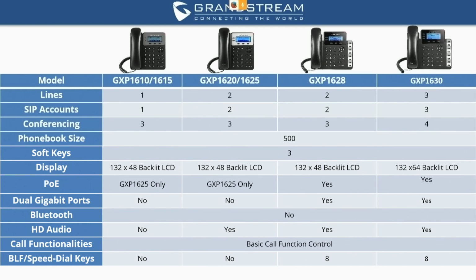So the 1600 series is broken up into 6 different models. We have the GXP 1610 and 1615 on the left. Those 2 models are going to give you one line, one SIP account, and the device does not offer HD audio. The difference between the 1615 and the 1610 is that the 1615 offers built-in PoE where the 1610 does not.